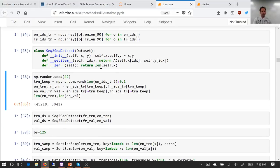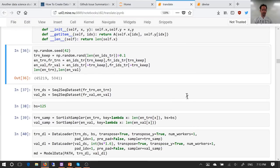Okay, so there's our sequence-to-sequence data set. Let's get the training and validation sets. Here's an easy way to do that. Grab a bunch of random numbers, one for each row of your data. See if they're bigger than 0.1 or not. That gives you a list of bools. Index into your array with that list of bools to grab a training set. Index into that array with the opposite of that list of bools to get your validation set. So there's a nice, easy way. There's lots of ways of doing it. I just like to do it different ways so that you can see a few approaches.